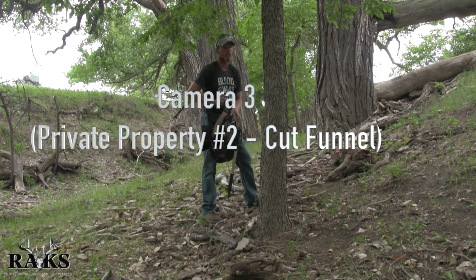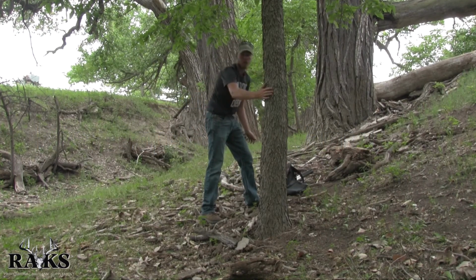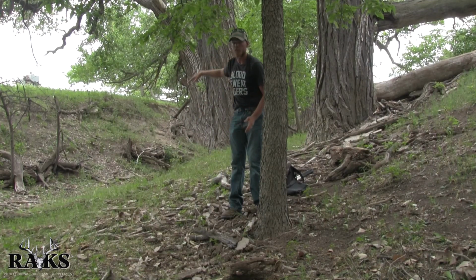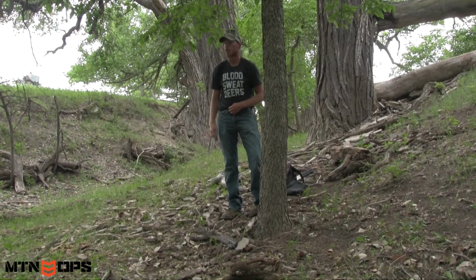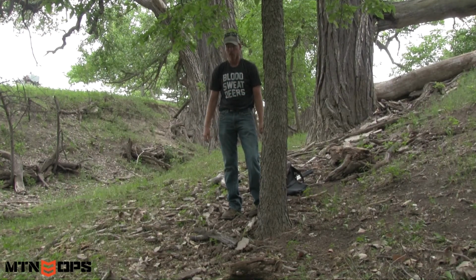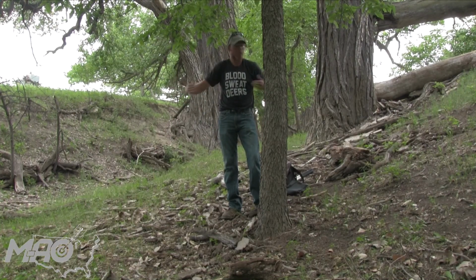Alright, well guys, I found a spot here. I'm going to set up a trail camera on this tree. As you can see behind me, this whole pasture funnels down into this with water right on the other side. I know there's some cattle sign in through here, so I know they do put cattle down in here, which that's just the nature of it. But I'm going to go ahead and slap a camera up right here and see if I can't get something coming in through here.